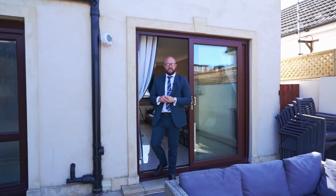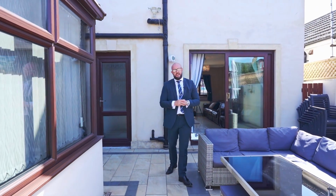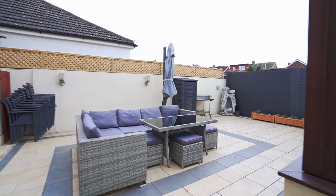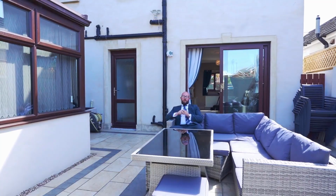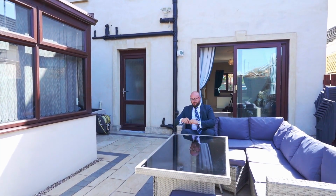Now, when talking about the exterior, it's not often that you find you have 2 garden spaces in one home. I like to call this one the courtyard. Picture this, summer's evening, west facing, plenty of space to relax, and segregation away from garden 2, which means that you can have the kids playing whilst you have that peace and tranquility. Let's take a look at garden 2.